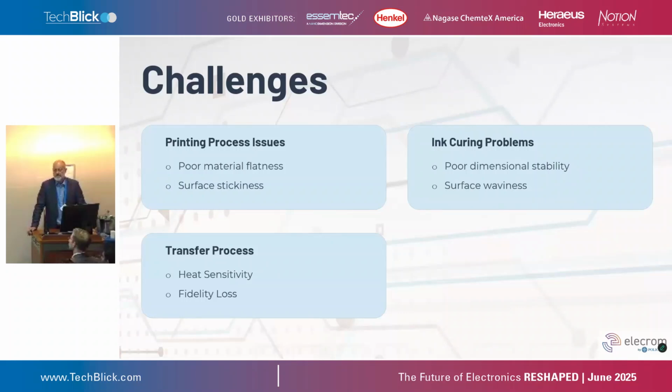And last but most important is the transfer process. When you transfer the TPU onto the fabric, the TPU is sensitive to heat, and you lose fidelity because as you go up to 160 degrees to transfer it to the fabric, the fidelity goes away.